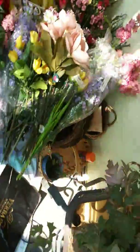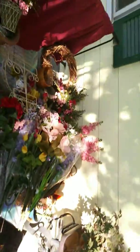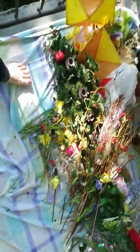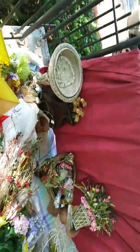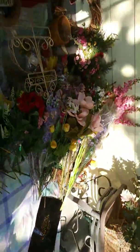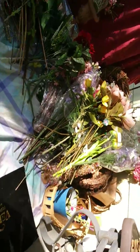Okay, you guys. Look at this. I wish the shade would go in. Look at this pile. Look at this. What am I gonna do with all this stuff? Man, I just can't believe that big pile of flowers, you guys. It's so thick. Look how thick those flowers are. Okay. Let me put this up. Put this in this bag.